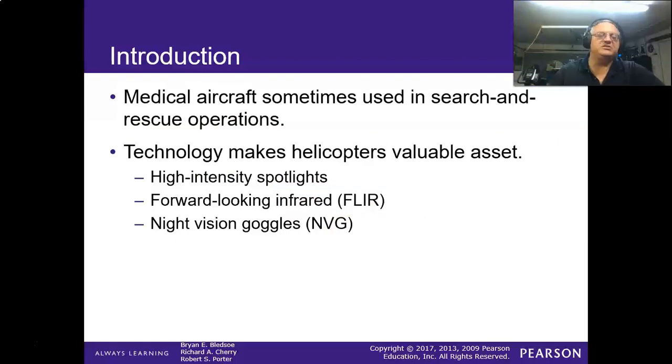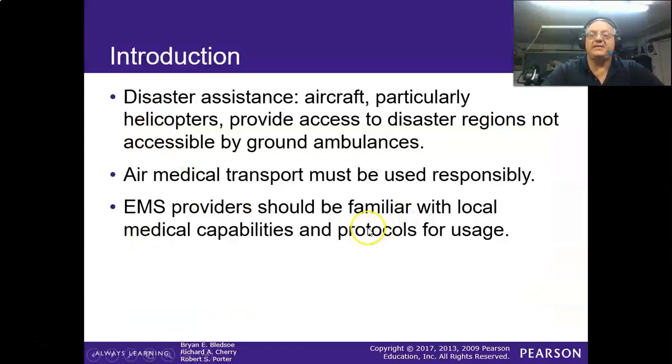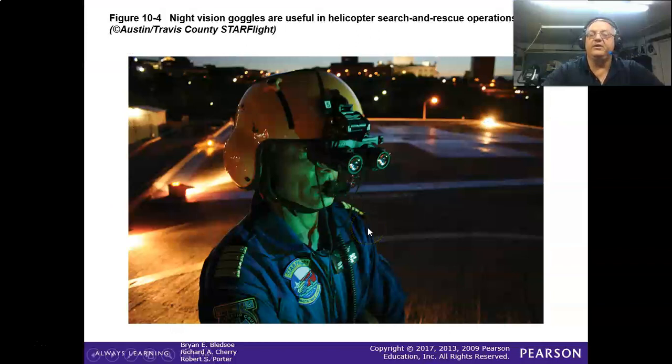They are sometimes used in search and rescue operations, and they use higher technology. Most every one of them has infrared goggles and night vision goggles. Most every aircraft I know of has some sort of high intensity spotlight where they could literally burn the grass on the ground with that. All of our Shandscare guys had night vision goggles, and pretty much every aircraft does.